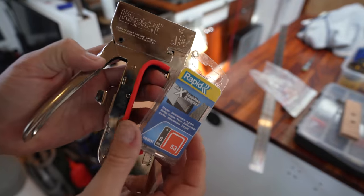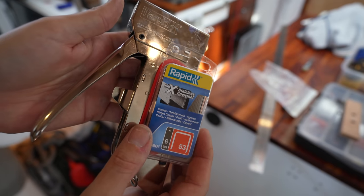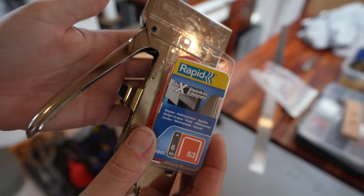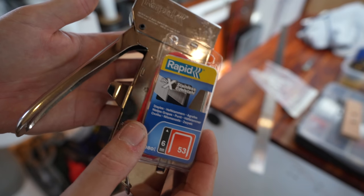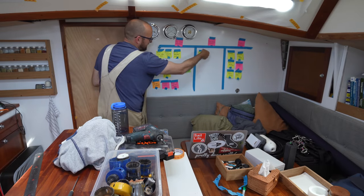To secure the Velcro, I use some of these stainless staples here. This is all stuff we've been sailing around with since we left Denmark, and a part of the explanation of why the aft cabin is such a giant mess. And another task bites the dust.